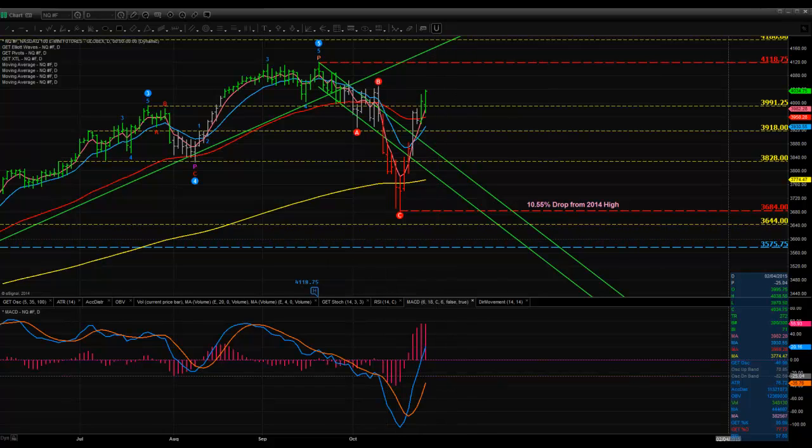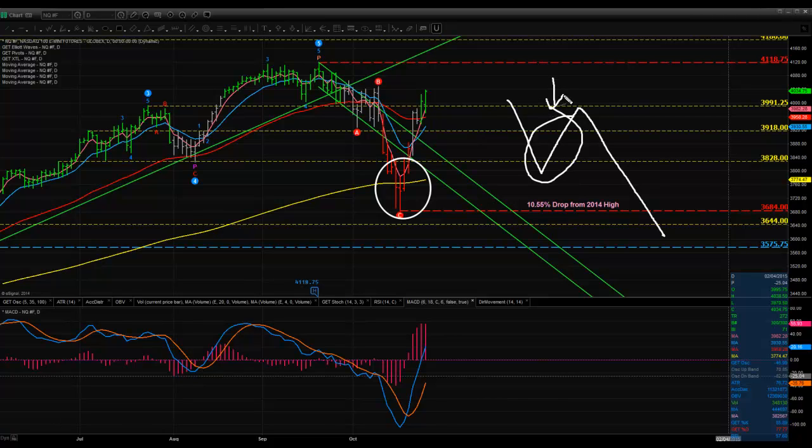Now, our members, we took advantage of this, and I was telling our members this would be a good one to play, and we had some instruments we were using to play this. These V bottoms, though, you do get a hard bounce. Even if you get a V bottom like this and it moves up and then gives it all back up, this is fun to play because it usually moves very fast. Why? Because you're clearing out all the stops.